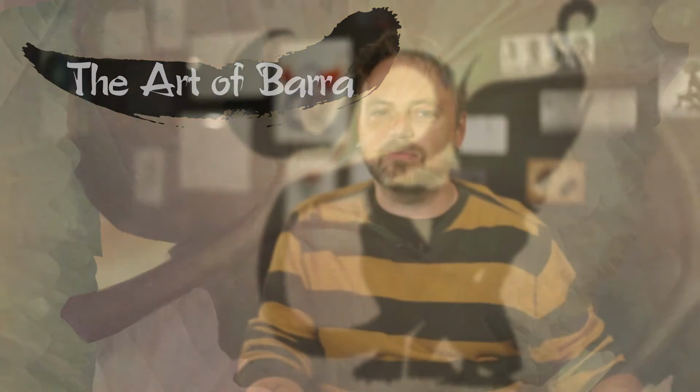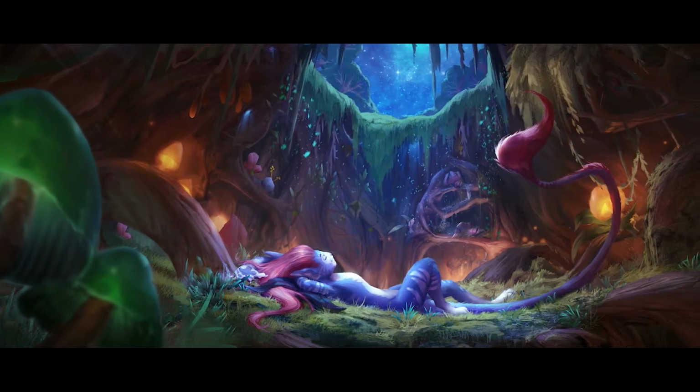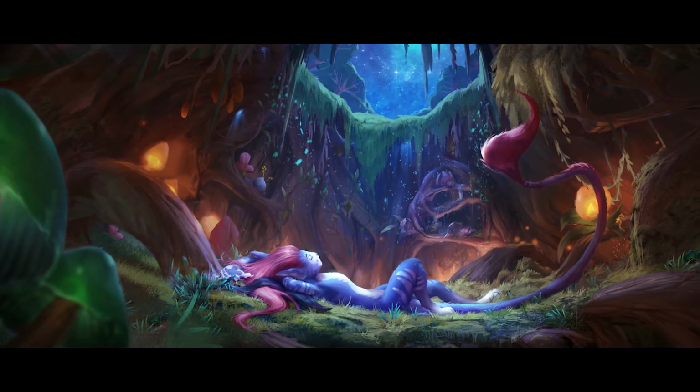It was really a fun adventure and really difficult to come up with the look for Barra. I worked very closely with Aaron, who wrote the story and wrote all this great description. So we knew that she was based on a feline type character, like a look. So she went through a ton of different iterations.